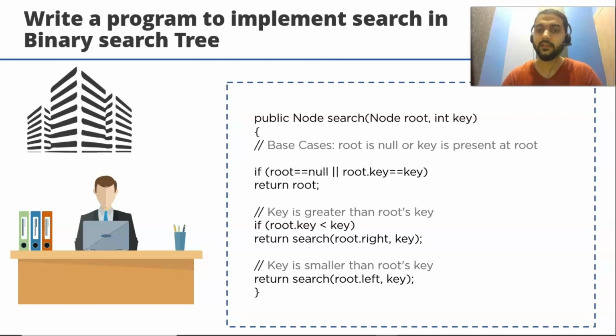If it is, then we are calling the search function again and passing the parameter as root.right, that is the right node. Else we are checking if root is greater than key root. If yes, then we are calling the search function and passing the parameter as root.left, that is the left node root. So this is how you can search or implement search in a binary search tree.